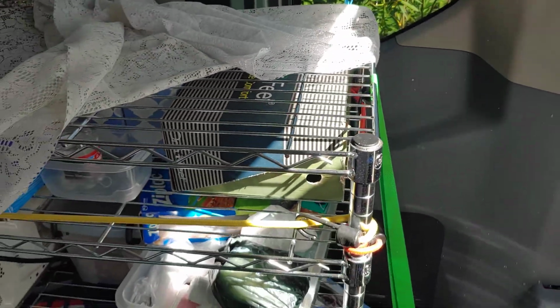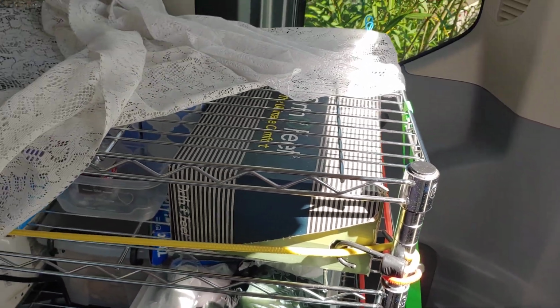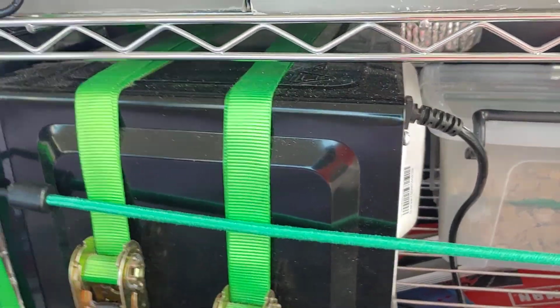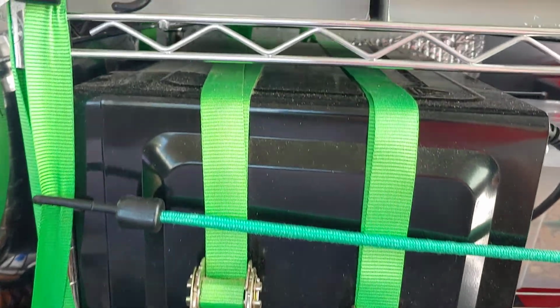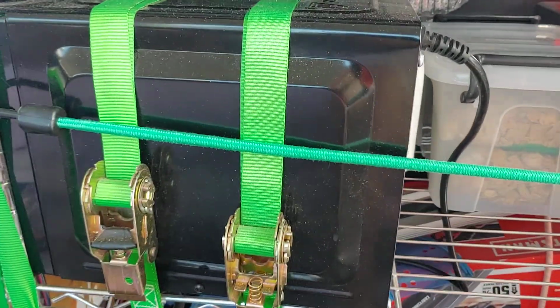This shelving unit worked really well here. All the boxes, I had just about the right amount of things that I needed, with just small, slight adjustments. I think actually I had a little bit too much stuff. The microwave, I hardly used it. So I think I'm going to take that into the house, and I don't think I'm going to have to use that next year.